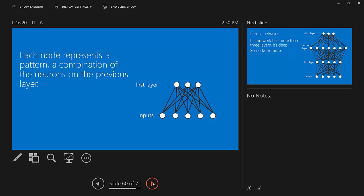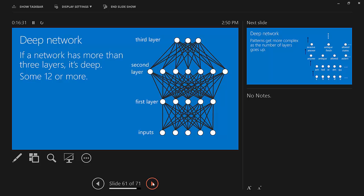So what we just looked at was a single layer. We have inputs, we have outputs. Every output is a combination of things that were on the previous layer. Now there's no reason then that we can't turn around and take that output layer and make it inputs for the next layer and do that again and again. If a network has more than three layers or so, we call it deep. Some have more than 12. In some recent research at Microsoft, there are deep neural networks with more than 1,000 layers. There's no theoretical reason to limit the number of layers that you have. It just depends on the specifics of your problem.